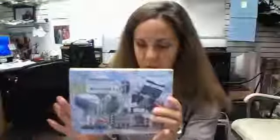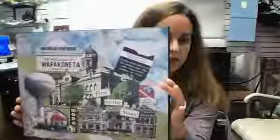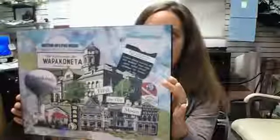And then we have another block that is really nice to hang on the wall. And it's not as heavy, so it's not going to pull down. You're not going to have to find a stud to get them in there. And these are $59.95. And as you can see, it's not like solid wood. So these are just some of the new Wapakoneta artwork that we do have here in the flower shop.